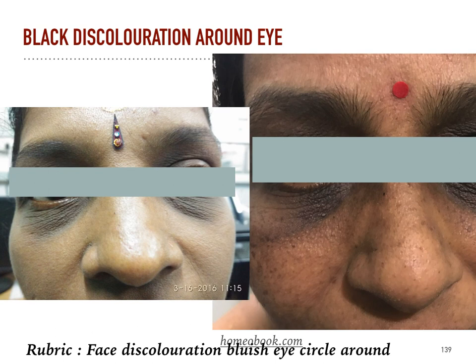And the black discoloration around the eye. One of the main reasons for this black discoloration is anemia. So we have to check the blood level, and you can check it again after your medication. If we correct the anemia, in most instances we can correct this black discoloration below the eye. But we have to rule out other complaints like sleeplessness, stress, etc. So the rubric in this case is face discoloration, bluish, eyes circle around. That rubric is available in the chapter face in complete repertory. Discoloration, bluish, eyes circle around.